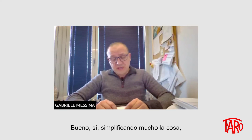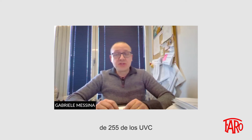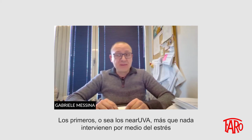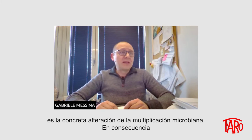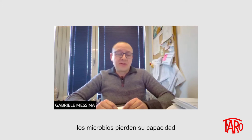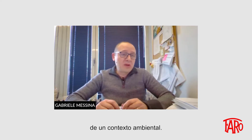Yes, to put it very simply, one has to consider that the mechanisms of action used by 405 nanometer rays compared to the standard 255 nanometer light are largely different. The former, that is near UVA rays, act mainly on the stress they produce on microbes as well as viruses, while as far as UVC rays go, basically their main mechanism of action is the alteration of microbial multiplication. And consequently, microbes are no longer able to self-replicate. A microbe that does not self-replicate is basically not harmful to your health, at least as far as the environmental context is concerned.